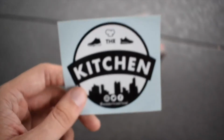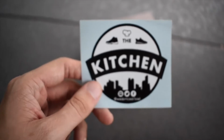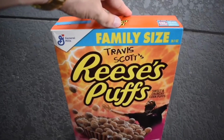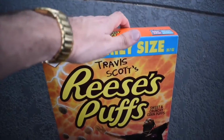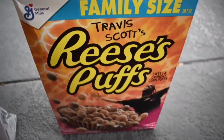But as you guys can tell from the title, Hurricane Dorian is almost upon us, and yeah, that might be a Travis Scott box, but that's not what this is about. Today we're keeping safe, keeping hydrated, fed, everything, because today we're reviewing these Travis Scott Reese's Puffs. Let's get into it.